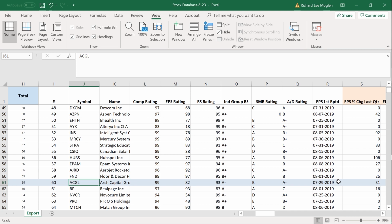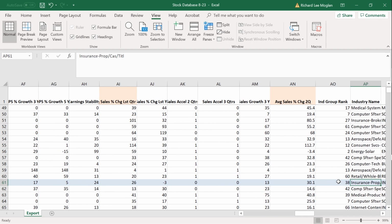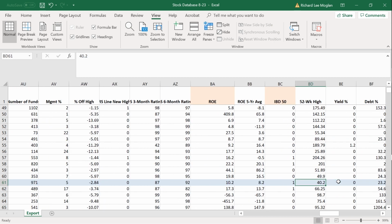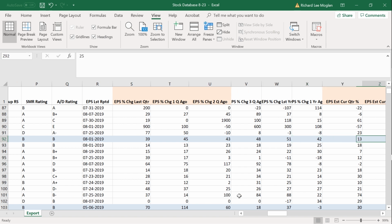Now looking at ACGL, you can see that it has a very good composite rating and has an EPS rating of 82 and a relative strength rating of 93. Its EPS has not been great over the past few quarters, but its sales are pretty decent at 26 and 30.1% change over the past couple quarters. It also has an okay return on equity of 10.2%, and it is on the IBD top 50 list. Now looking at BLD, you can see its composite ratings are very high, and its EPS has been very steady at over 35% over the past couple quarters, which is excellent.